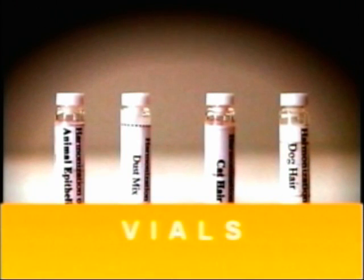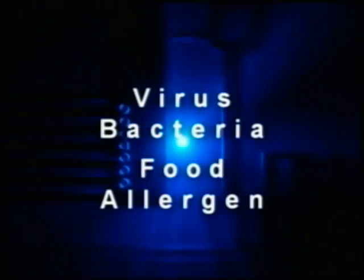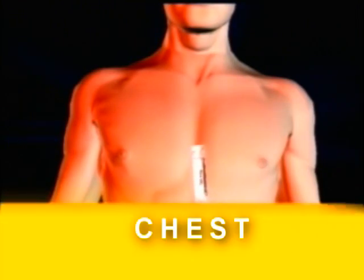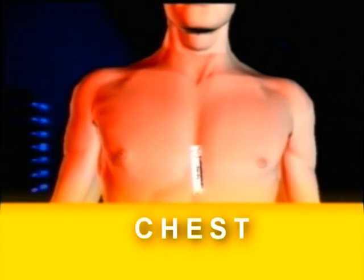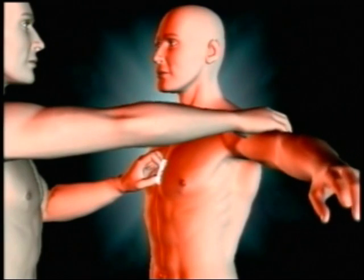Another way to diagnose is the use of vials. These are homeopathic radionic substances in small glass tubes that do not contain anything except the electromagnetic information of a substance, like a virus, a bacteria, food, or allergen. By putting the vial on the solar plexus, if the body reacts to that substance, then the body will become weak.